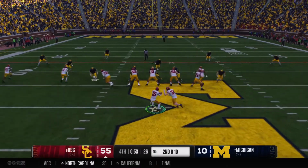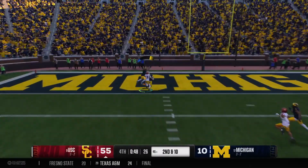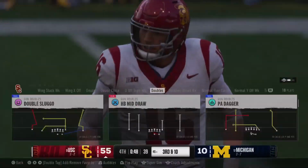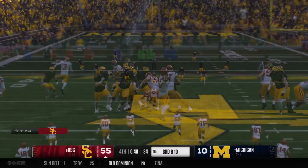The incompletion brings us to 2nd and 10. Throws toward the end zone. And they can't hook up, going for the big play on 2nd down. Now it's 3rd down. And how about this offense?